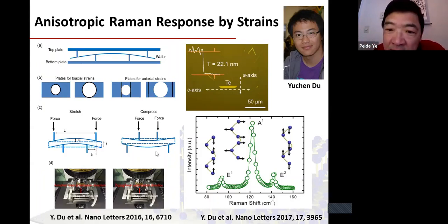So these are flakes with tellurium flakes, so we do know by Raman, we do know the atomic chain is along this long side. So that's why the C axis. You can imagine you can stretch along the atomic chain, the C axis, or you can stretch across the atomic chain, the A axis. Then you can look at the Raman peaks, these three characteristic peaks, to see how they change.